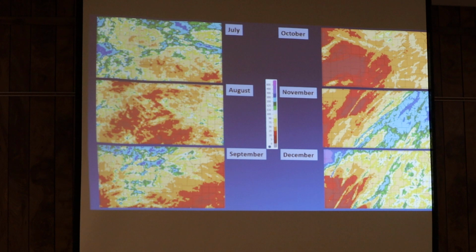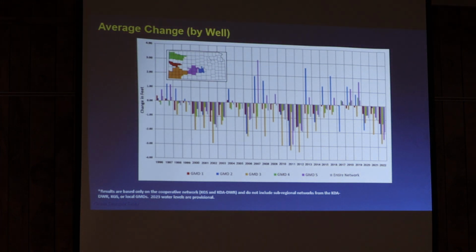And so, again, when we see this, that usually is an indication to us that the pumping season is going to probably be a little bit longer and the water levels are going to probably be down a little bit. But having said that, they weren't as bad as I thought they were going to be. So I guess that's kind of the good news.